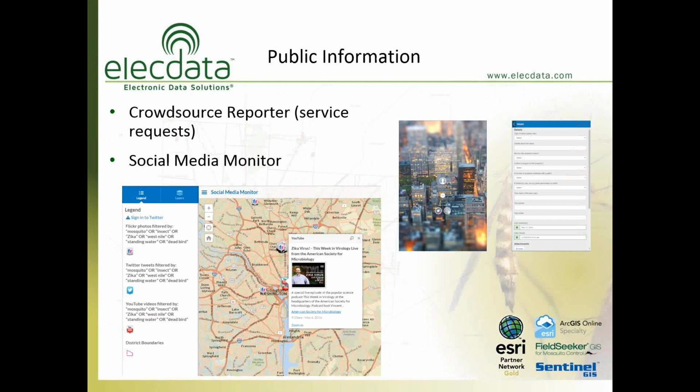We'll look at a few examples, and I'll talk about a couple of these here, and then we'll just show some demonstrations of some of these applications. We have it broken down into three broad categories: public information, operational intelligence, and efficient fieldwork.